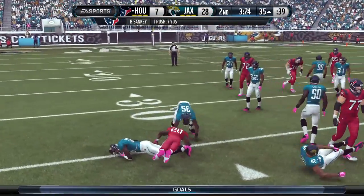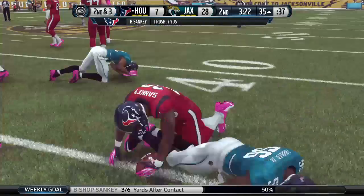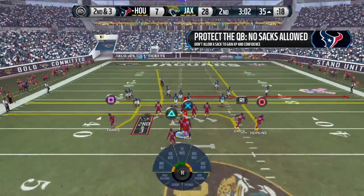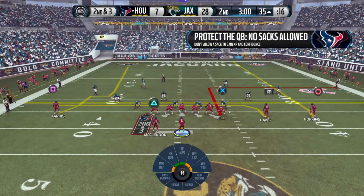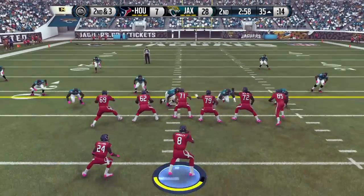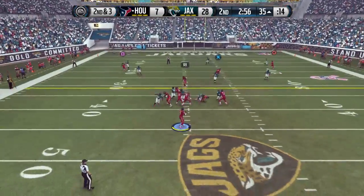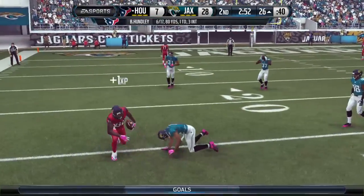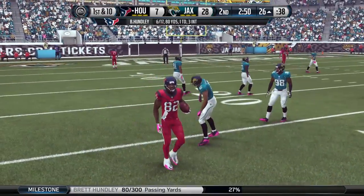Sankey's brought down after picking up 6 on this play. Always good to have these types of runs. Yeah, it's not a first down, but it sends a message. It shows everybody that you can run it when you want to, and also it opens up so many other things for your offense. And Davis is marked down after a gain of 9.